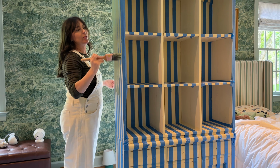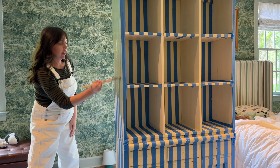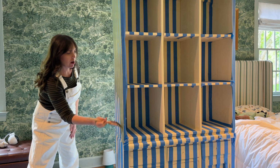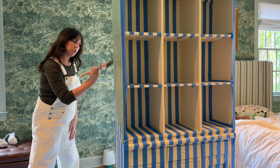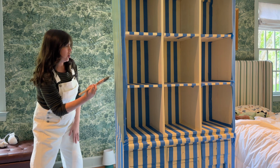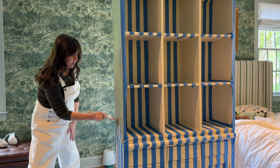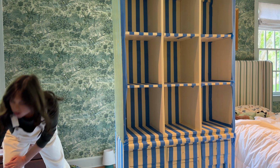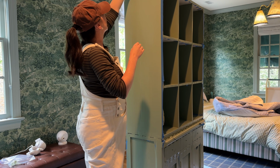It's time to paint the stripes. So the goal is to paint this all right now and then peel it off in an hour or two. Before this, I have this cul-de-sac party. The goal is to peel it off before that. It's gonna need multiple coats. I think I'm gonna try doing it all at once.